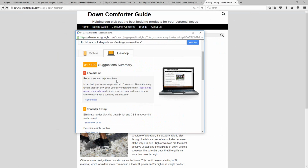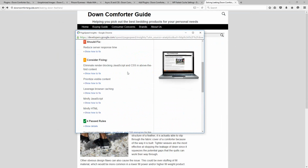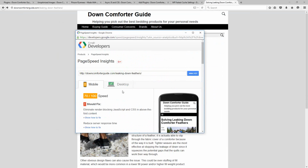So I believe it's been at least 30 seconds by now, so I should be able to recheck this. The reason why I say 30 seconds, if you look down at the bottom, this page actually caches these results for 30 seconds. So if you want to go through and reanalyze a page, you need to give it a minute first before you can actually do that, or else it's simply going to show you the exact same information that you had the first time.